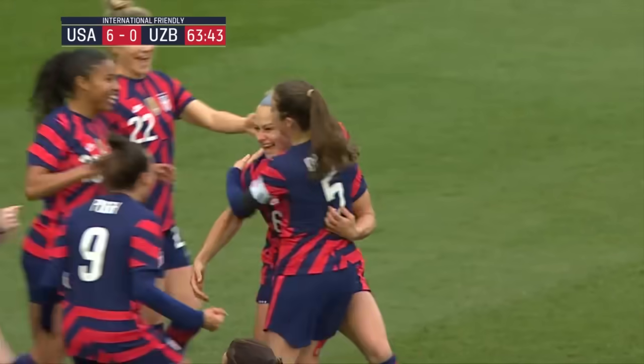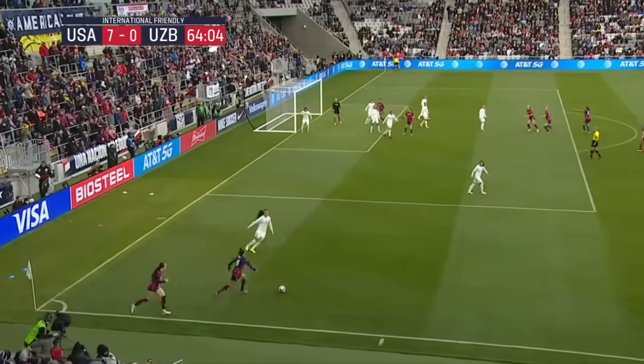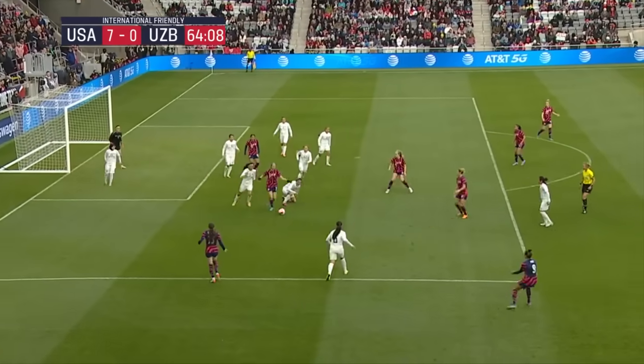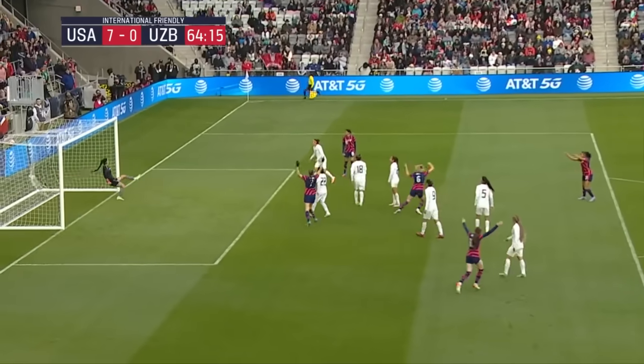Looked like Howell, and if so, that's her first international goal. Both off of set pieces. Mal Pugh drives this one near post. It's not a great ball, but Ashley Hatch just keeps at it, recycles it, and now this is the second bite of the cherry for Mal Pugh. She drives that one far post.